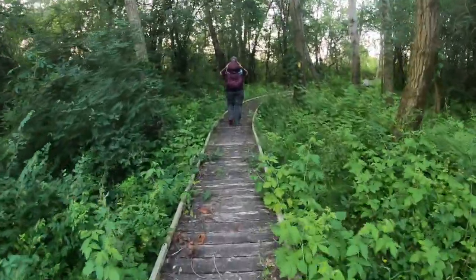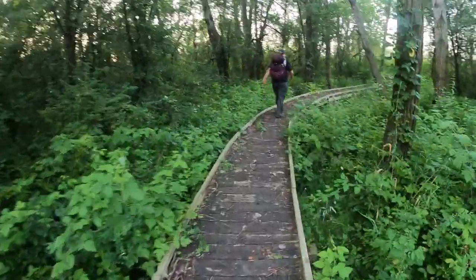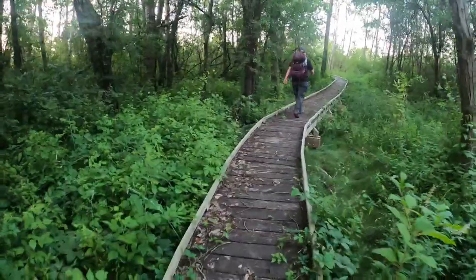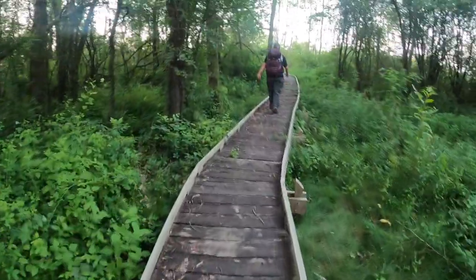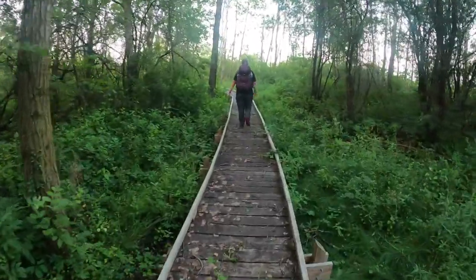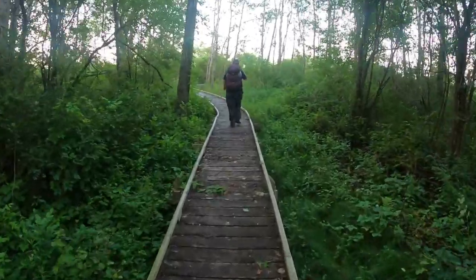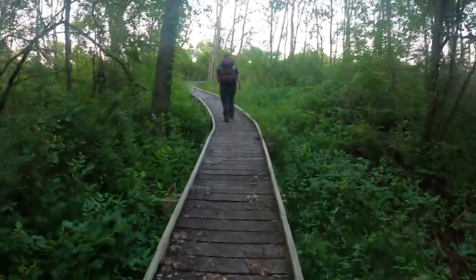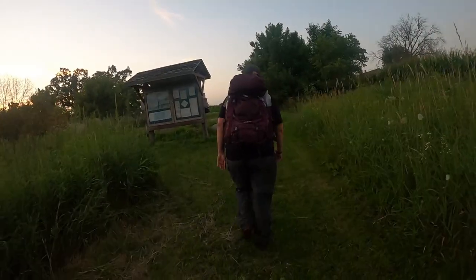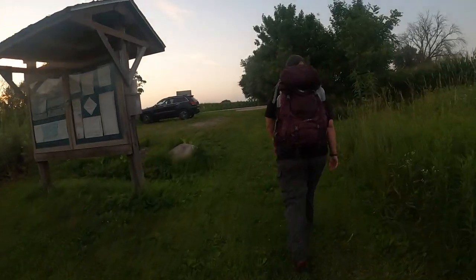All right, so one of the other notable things about the Clover Valley segment is it does contain an extremely long boardwalk, which is kind of nice. It's always nice in marshy areas when they make boardwalks, and we're not sure, but we're thinking this is the longest boardwalk on the entire Ice Age Trail. End of the Clover Valley segment. Really quick segment, 1.6 miles.